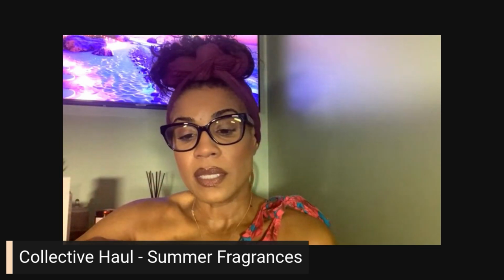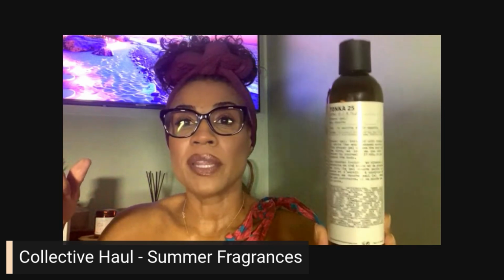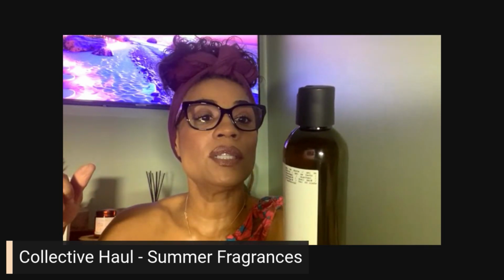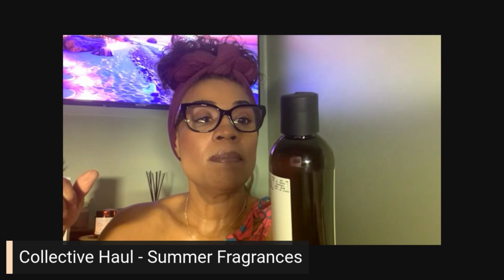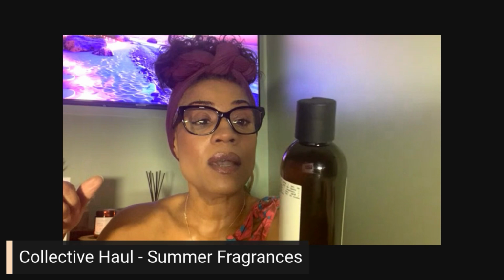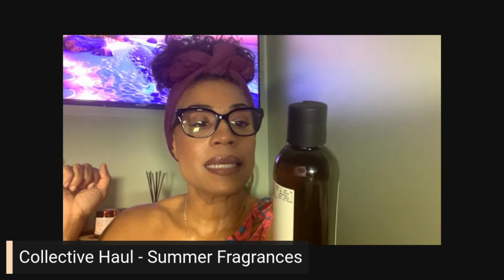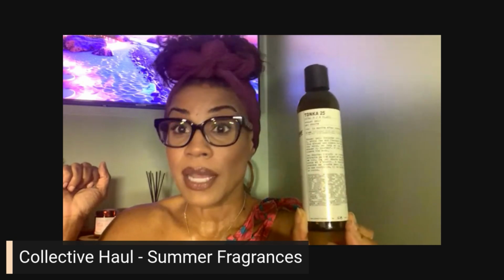So this is 8 fluid ounces of the Labo Tonka 25 shower gel. This says it's enriched with vitamin E, white tea, and flaxseed extract. Looking forward to trying this.